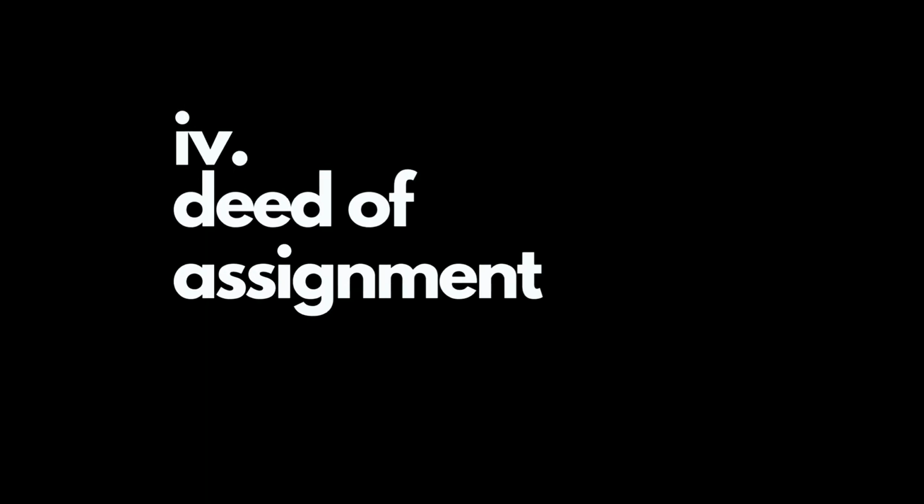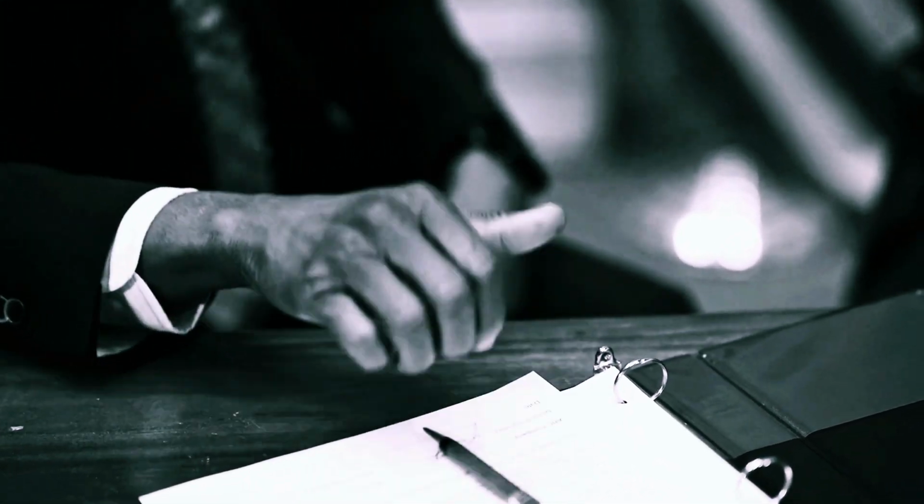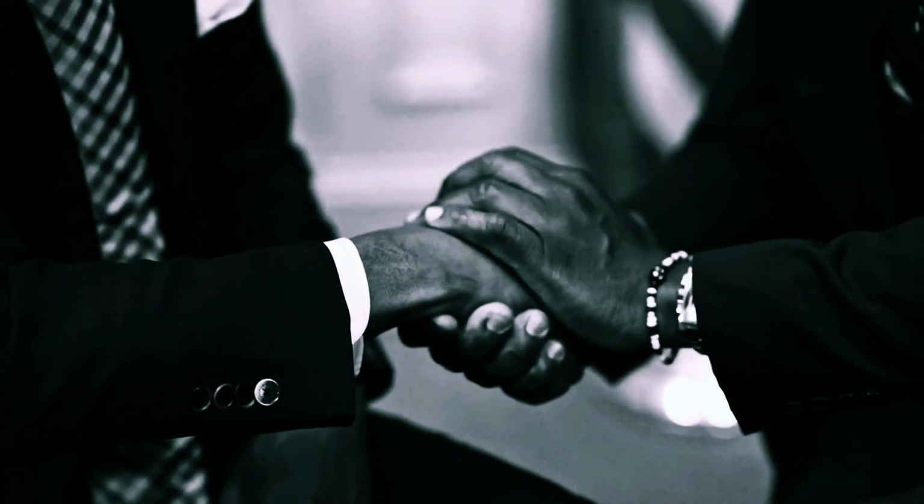Next on our list is the deed of assignment. This legal document is used to transfer ownership or interest in a property from one party to the other. It is crucial for establishing the clear chain of ownership and also ensuring that the property rights are properly conveyed. While the deed of assignment provides flexibility for property transactions, it requires careful crafting and execution to avoid legal disputes.